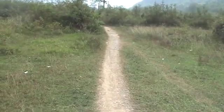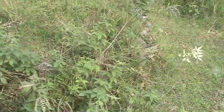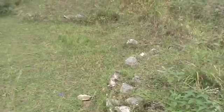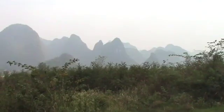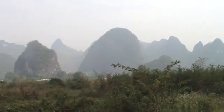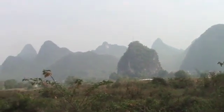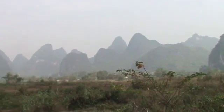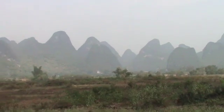So I'm down to a one track now, but the bikes and the scooters keep using it. Beside me are a couple of the old round circular humps. That signal means I can't see and I've only got one track, so don't come down right now till I'm out of here. Somewhere over there should be the Yulong River.